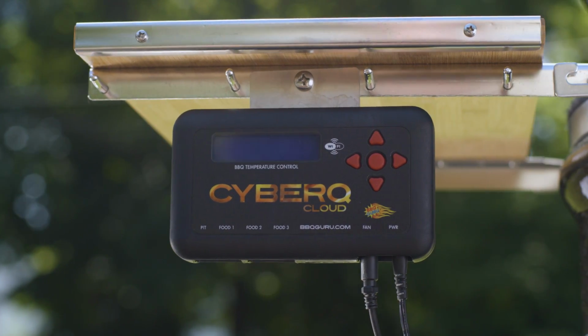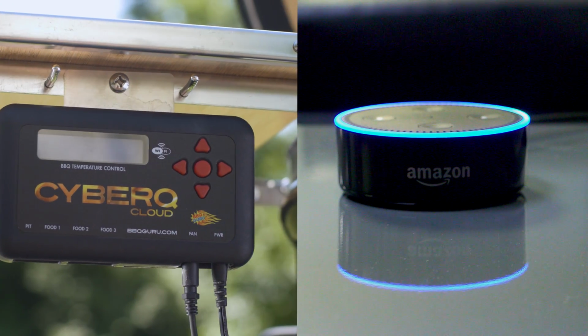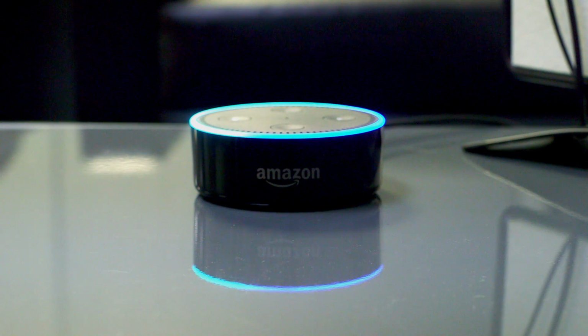The CyberQ Cloud works with Amazon's Alexa voice services. You can ask Alexa questions like, what's my pit temperature? What's the temperature of the food? How much time is left on my timer?